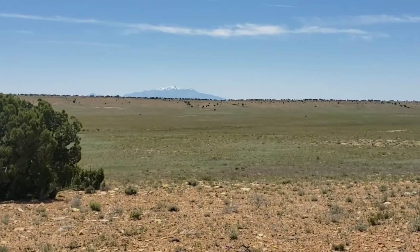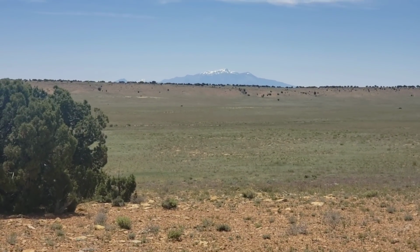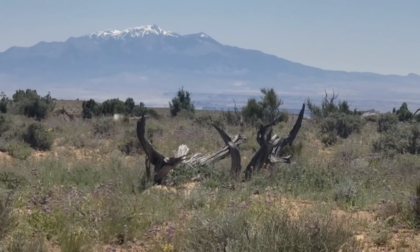Also some wild horses over there. They were curious about us for about a minute, and then they ran off, you know. They don't really want nothing to do with people. I can relate. Just look at that out there.